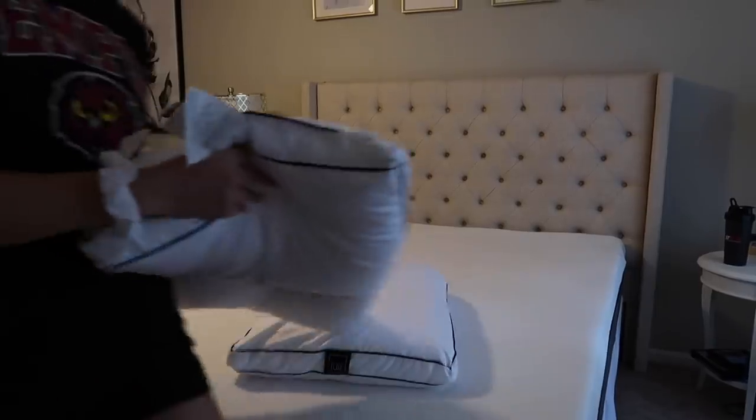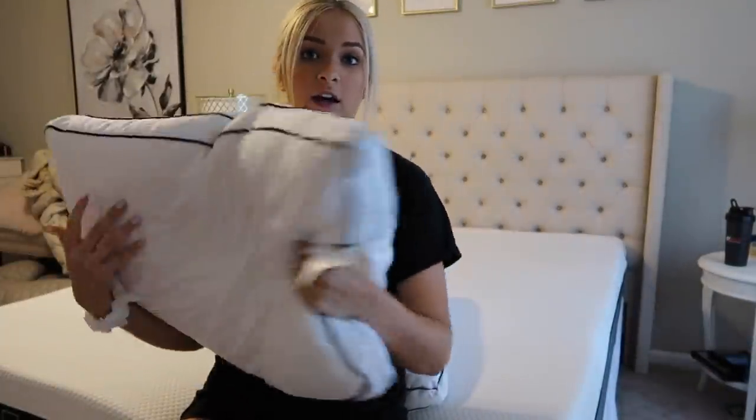Oh wait, also look at these cute pillows that we got. They're also from Lull. They're so soft. I don't know if you guys can see, they feel like the mattress. So if you've ever touched a Lull mattress, these feel like mini mattress pillows, which is incredible.